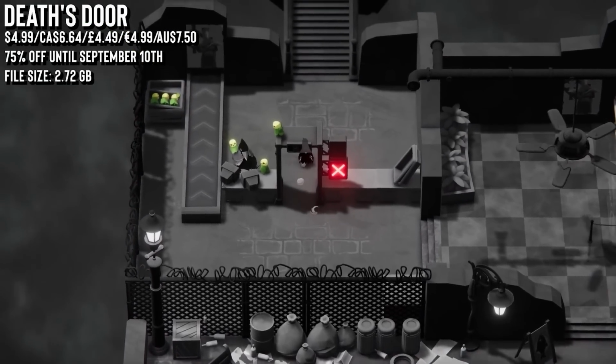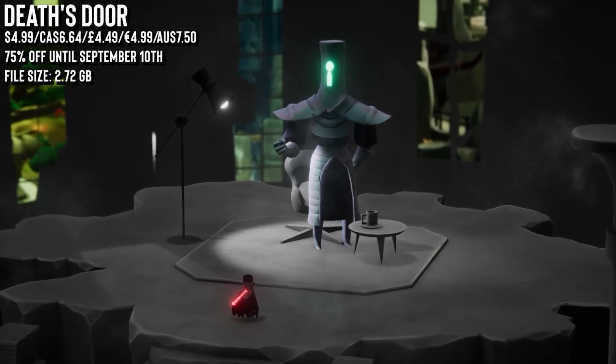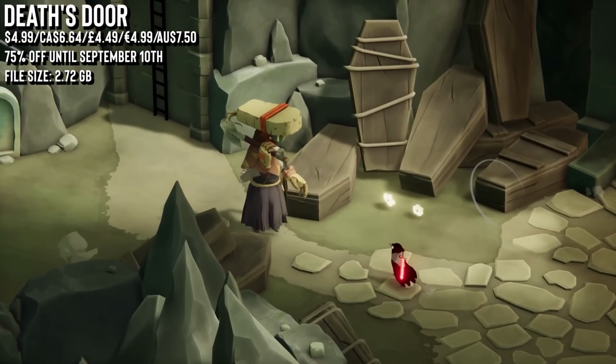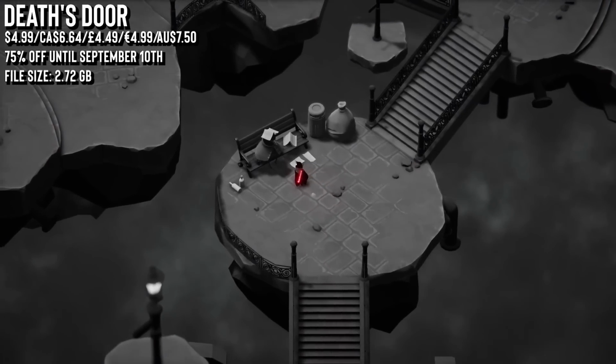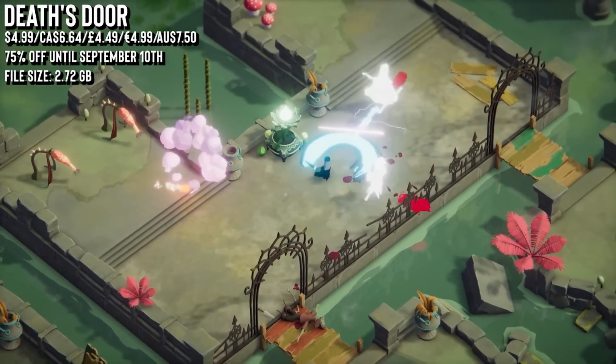Death's Door was one of my favourite games of 2021. Now it's here with 75% off, a new low price, and I consider this one a love letter to old school Zelda. It's got an isometric viewpoint, it combines exploration, environmental puzzles, and of course combat. And topping that off as well, that combat system, the battle system, is just incredibly fluid. And I just loved the world it's set in.